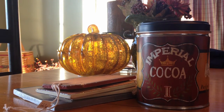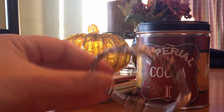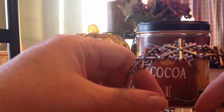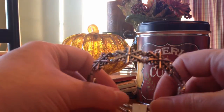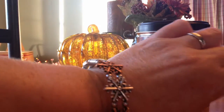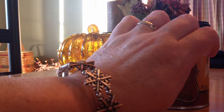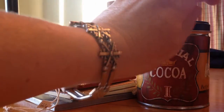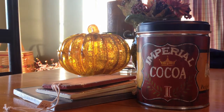And my last thing I picked up was this magnetic bracelet. You probably really can't see on camera, but I've bruised my arm a couple times because when you clasp it around your wrist, the magnets just stick together. But it's supposed to be the therapeutic magnets. I thought it was very cute though. And it does work, believe it or not.